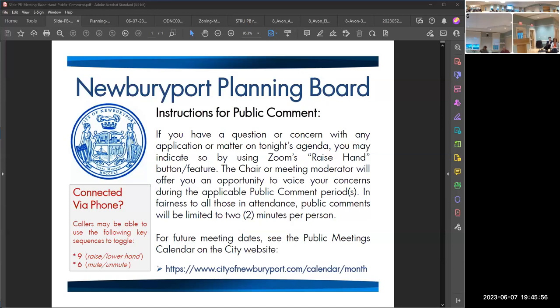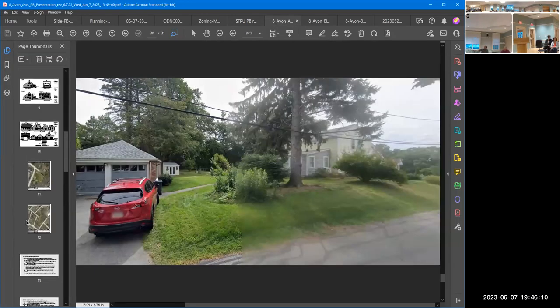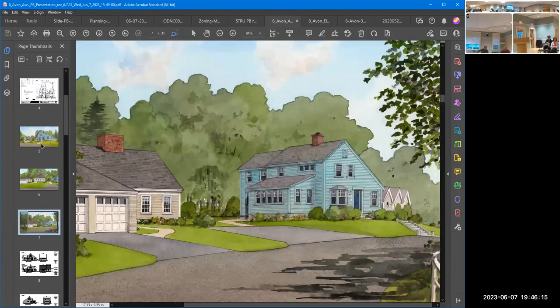I don't see anybody else raising a hand. Nobody else in the room? Okay, then I'll close the public comment and begin deliberations by the board. And I would just like to say, since Attorney Mead made the reference, I disagree with your interpretation about front, how you can.